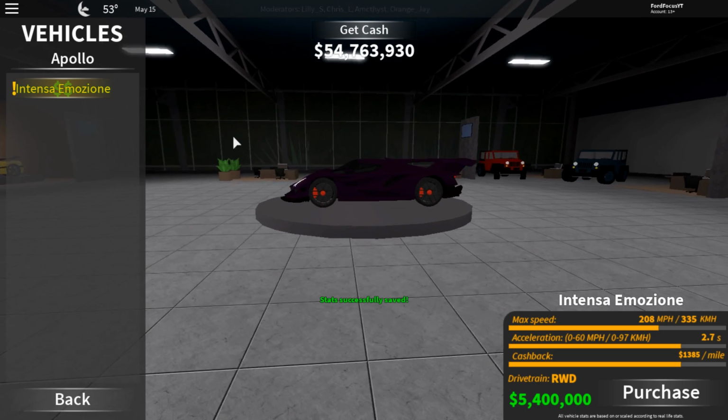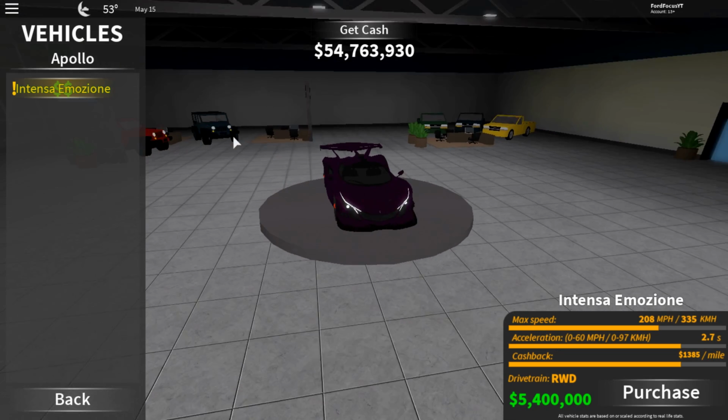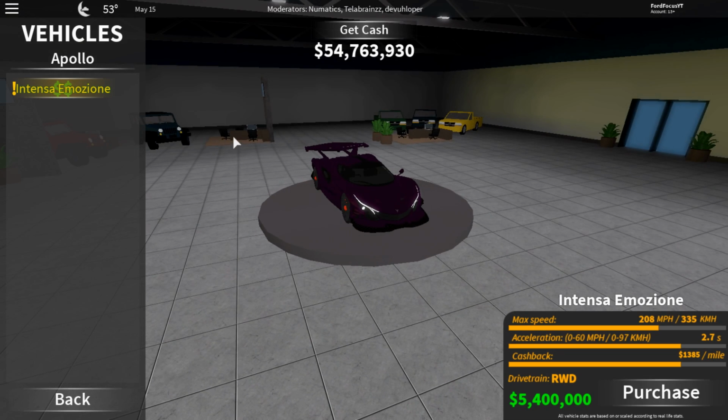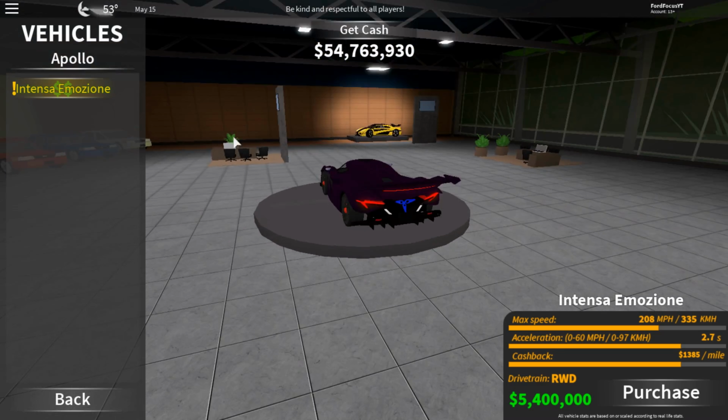So the Apollo Intensa Emozione looks like it's from another planet. In fact, it probably even has some parts from another planet. That's how cool it looks.